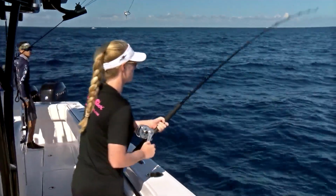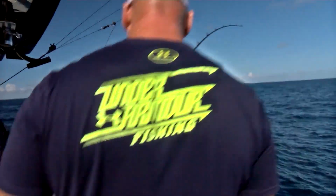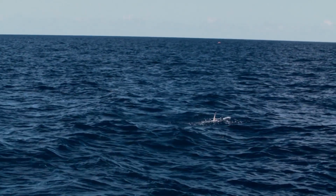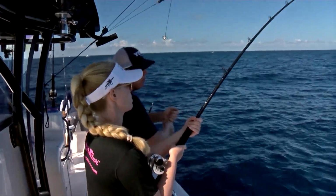Dad. Yep. Am I doing anything wrong? Nope. When he's running, just let him run, just like you're doing there. Just keep good pressure. As the rod tip starts to come up without him running, then you wind down. Okay. Pull back, wind down.